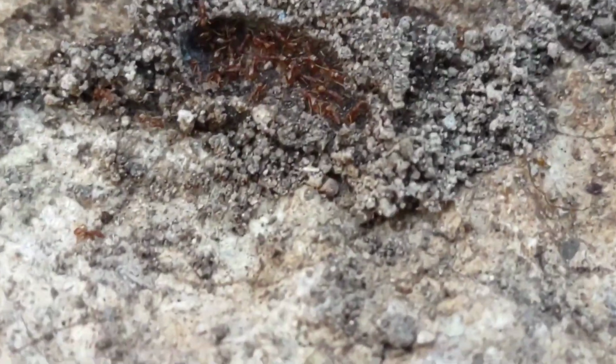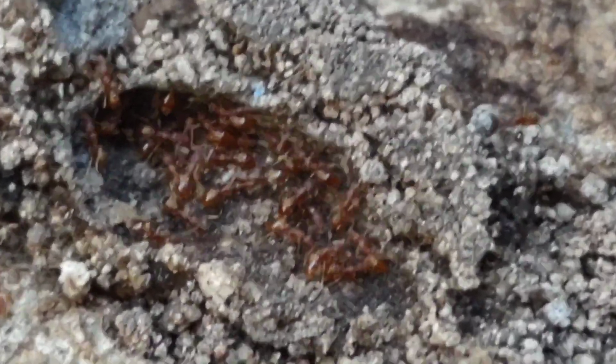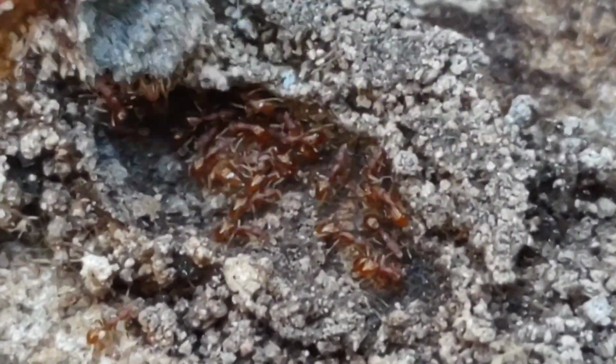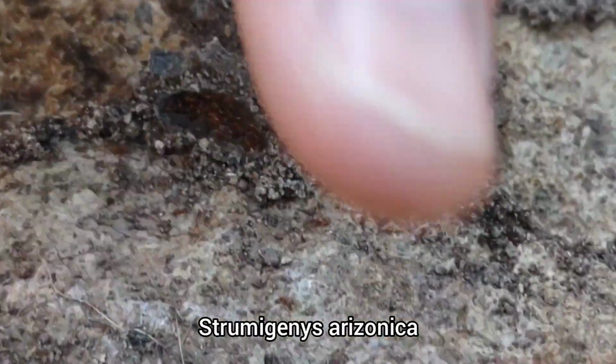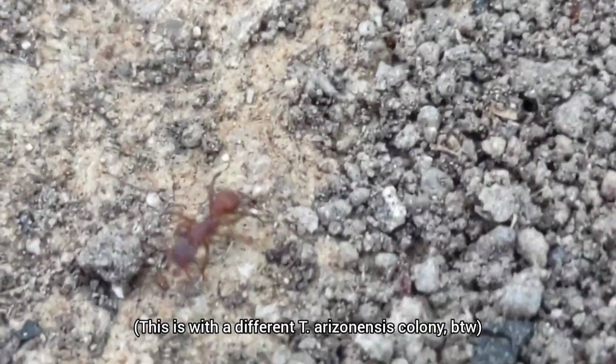So this is kind of funny because we found these in Anting Vlog episode 3 when we were in the Chiricahuas for the second time. And we're talking about how crazy rare they are. We just found a colony of them. And we just found them again. This big, next to my thumb. These are, we believe, Strumigenys arizonica because they are associated with Trachymyrmex arizonensis, wherever they are. There we go. Some Trachymyrmex.